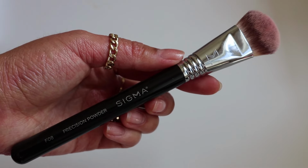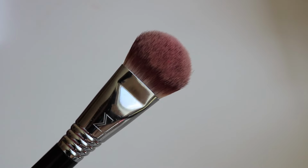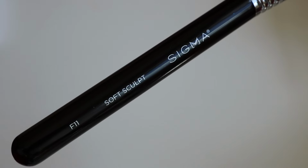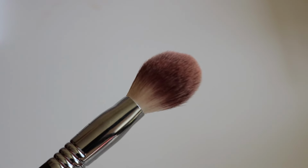There are two brushes from the collection that I use as blush brushes. They are the F08 Precision Powder. I've been using this one as a cream blush brush or like a liquid blush brush, and then I've been using this one over here for powder. So I'm going to be using a powder blush today, so I'll show off this one. This is the F11 Soft Sculpt, so it's a little bit fluffier and much better for powder blushes.